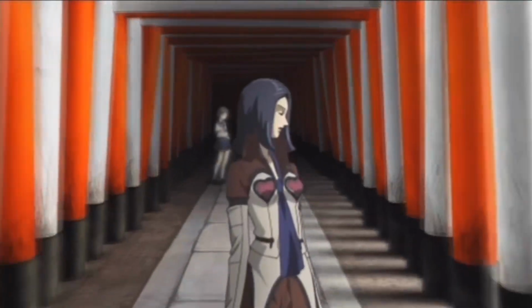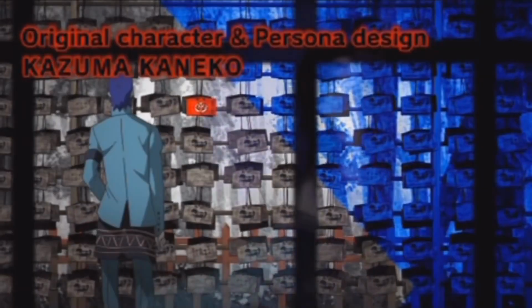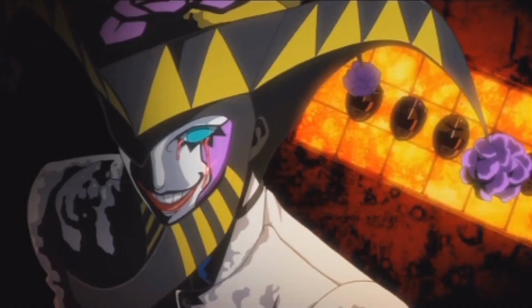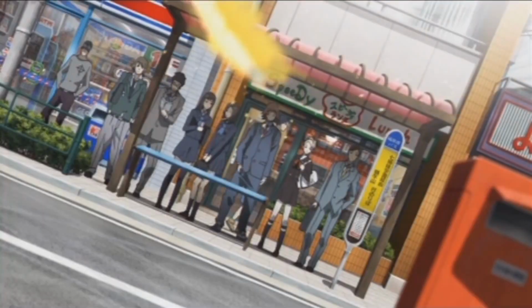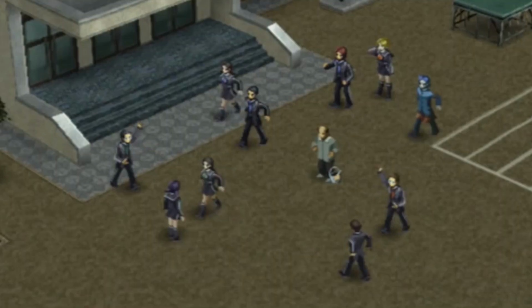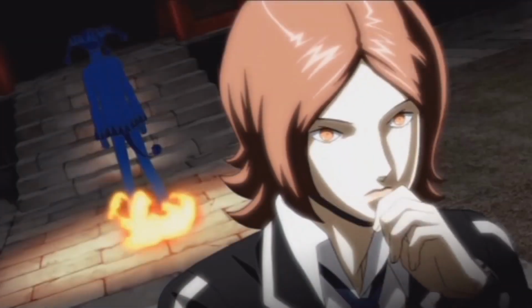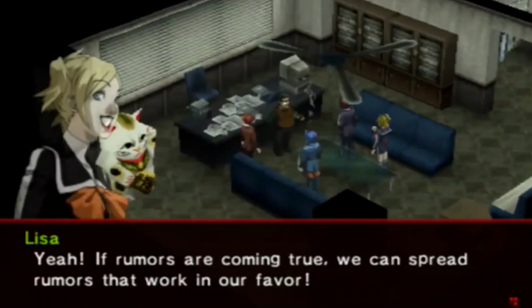Next up on our list we have Persona 2 Innocent Sin. Now, Innocent Sin is the first game in the duology of Persona 2. It is a port of the original Persona 2 Innocent Sin that came out on the PS1. Innocent Sin takes place in a city called Sumaru City, and it follows Tetsuya and his friends who have to deal with popular rumors of all sorts becoming reality. And it is mainly due to a mysterious man called Joker, who has the ability to grant wishes.